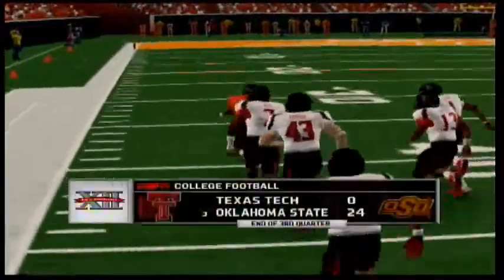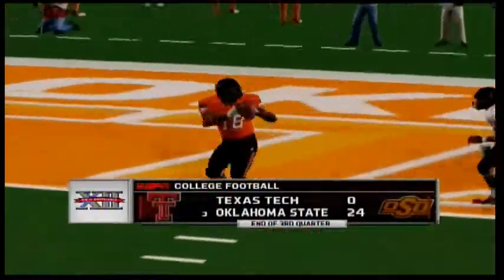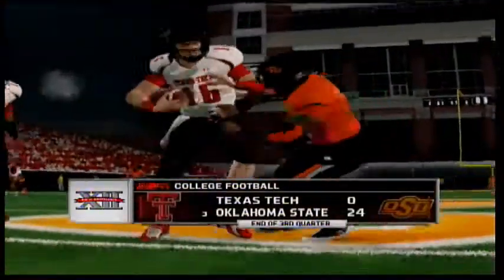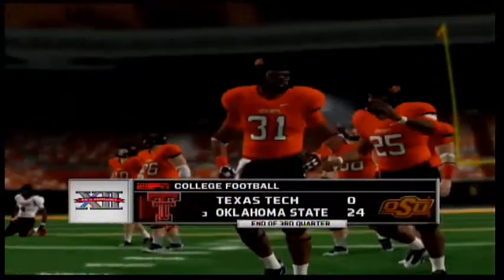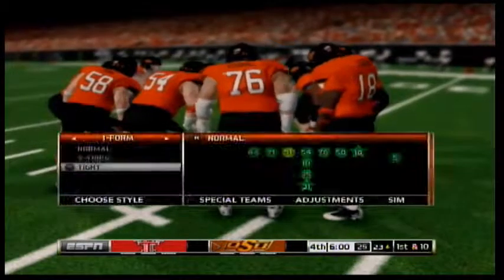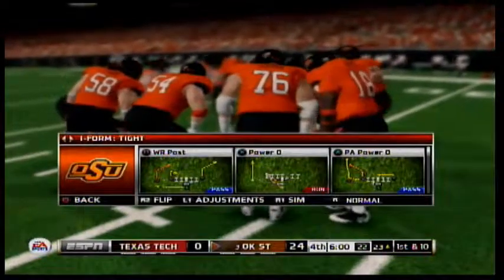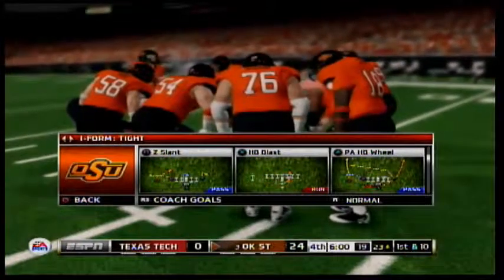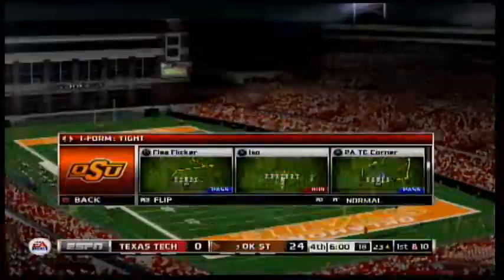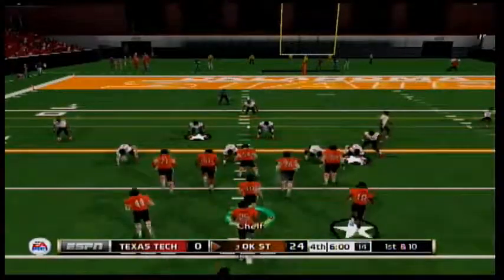One more quarter to play, and this one appears to be well under control. 24-0, Cowboys. Welcome back to the action here as we resume play in quarter number 4.